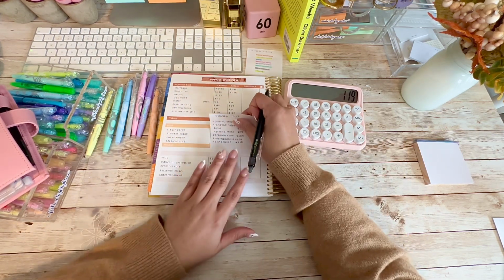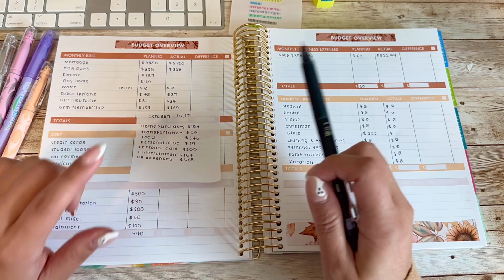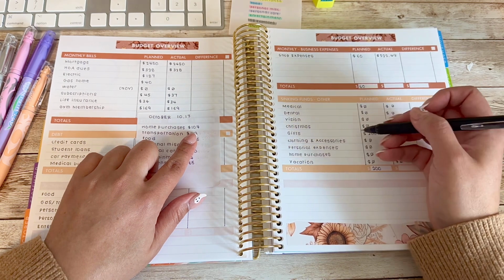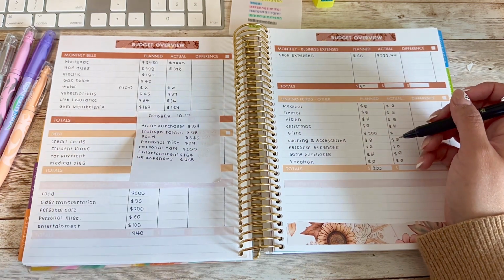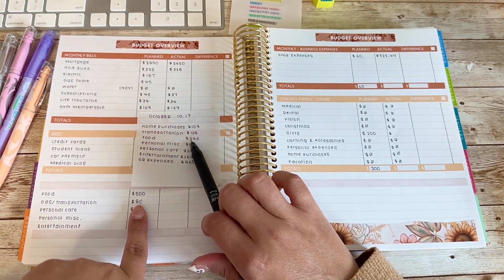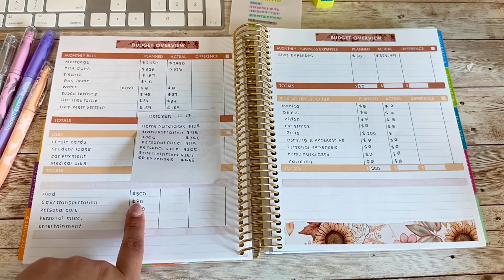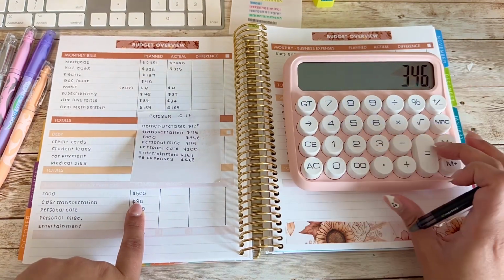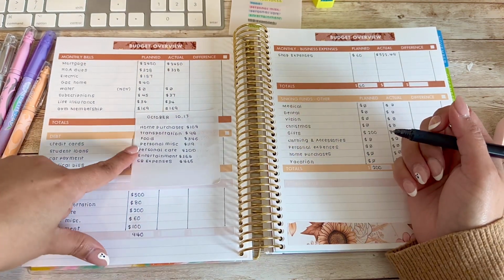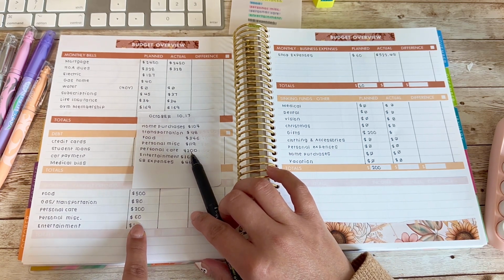Okay, so let's see. Definitely not my best budget month so far, especially since I did not have money budgeted for certain categories. For example, home purchases, I didn't have anything budgeted for. Transportation, I had $80, so I'm over by 18. Food, only had a little bit left, so 346 minus 500, so 150 left for the rest of the month. Then for personal miscellaneous, I only had 60, so I definitely went over there.